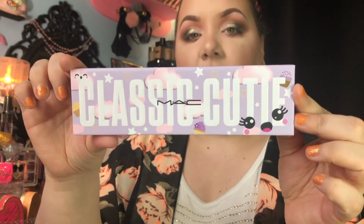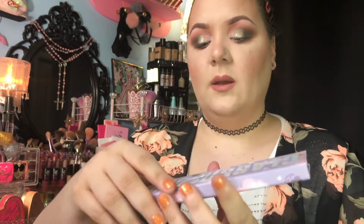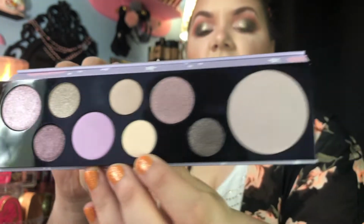The next high-end palette that I came across was this Classic Cutie palette from MAC. Just the packaging is adorable. I love all the little cupcakes and things, and as you can see, this was $19.99, and this retails for $42. And I'll go ahead and show you the inside. I love that it was a purple theme, so I definitely had to have this in my collection. At the time I didn't have a lot of MAC products, but I'm slowly getting there, so I was really excited to add this to my palette collection.